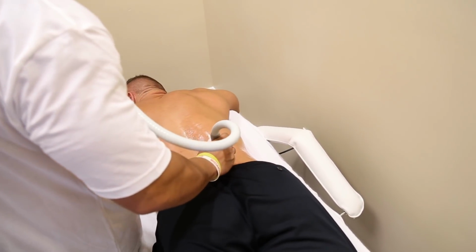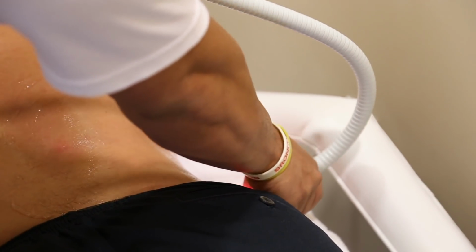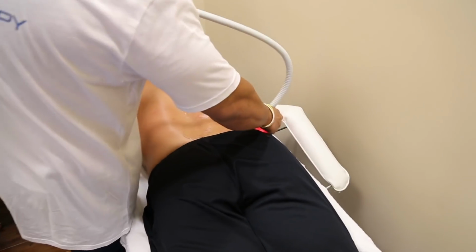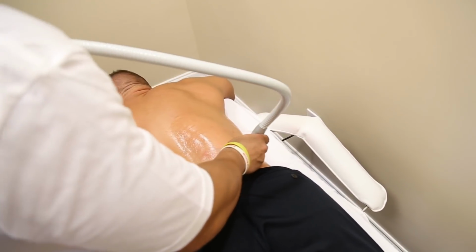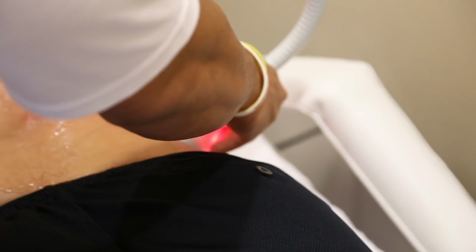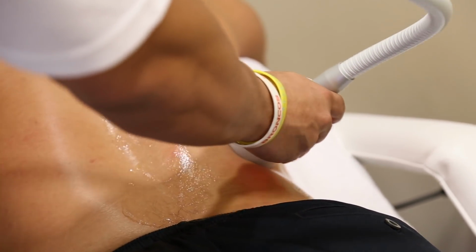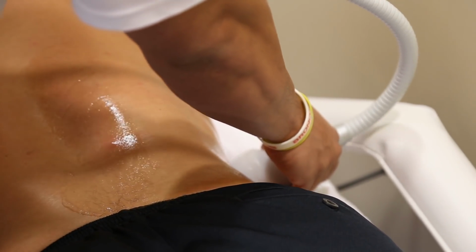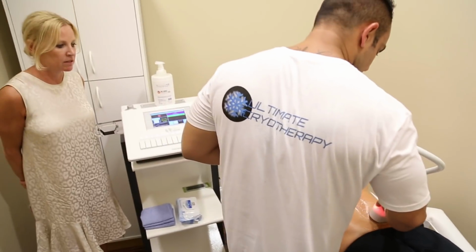Some people may see a little redness immediately after, up to a couple hours, but it will go away. The indicator goes from blue to red, notifying you that it's in the heat. And the thermal shock is a three-step process. It starts with heat, then it goes into the cooling or fat freezing, and then it ends again with the heat.